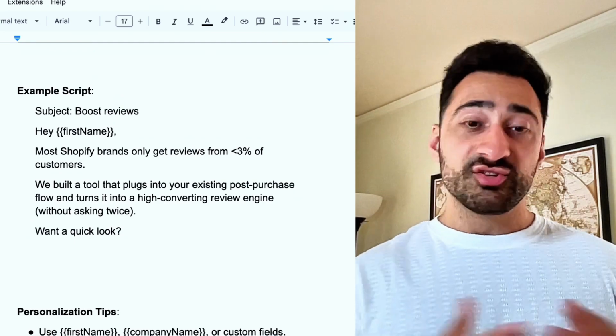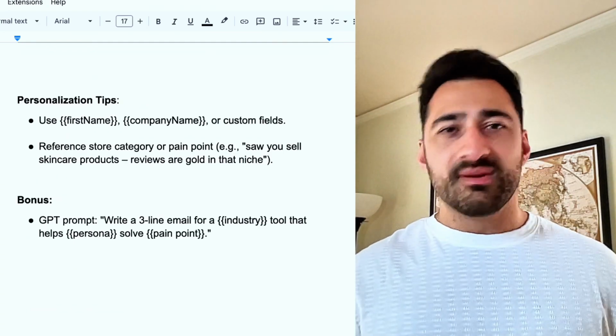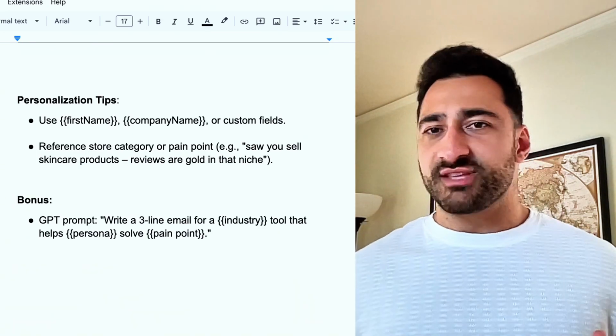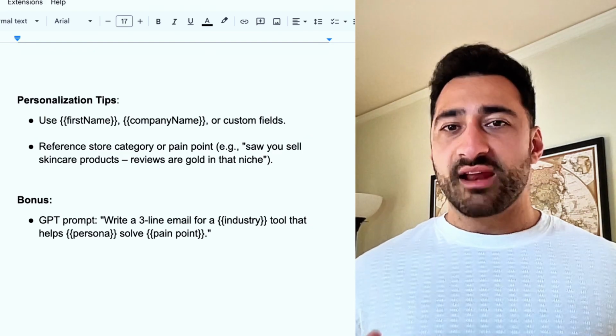And then the call to action: do you want to take a quick look? A couple personalization tips. As always, use first name. If you can get the company name in there, make sure that it's formatted properly, or any other custom fields that you're able to draw that is relevant without sounding a little spammy. Or you can even reference store categories or pain points.